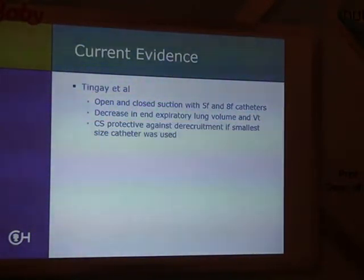Tingey and colleagues' study was published in Intensive Care Medicine in 2010, and this was an animal study where they looked at open versus closed suction with two different suction catheter sizes. These were equal piglets, and there were 6 total for this trial. They had a 4.0 ET tube, and they used a 5 French suction catheter and an 8 French suction catheter, both open and closed. And they saw a decrease in the end expiratory lung volume and a decrease in tidal volume with all suctions. But with the closed suction, they thought that it was protective against de-recruitment.